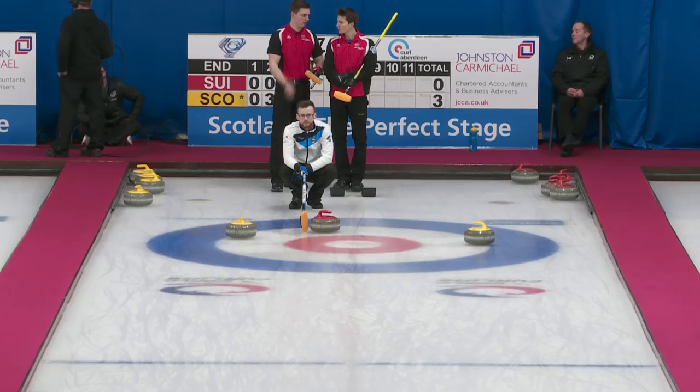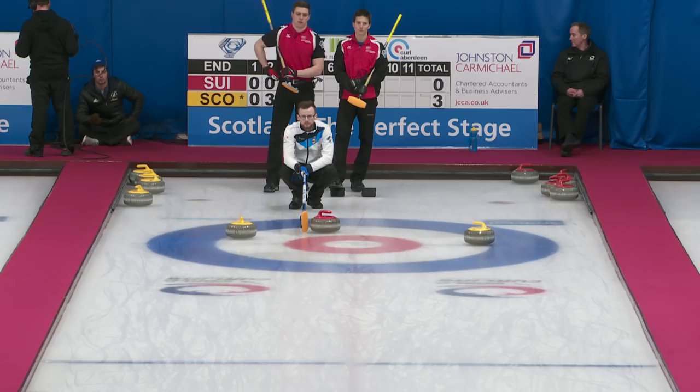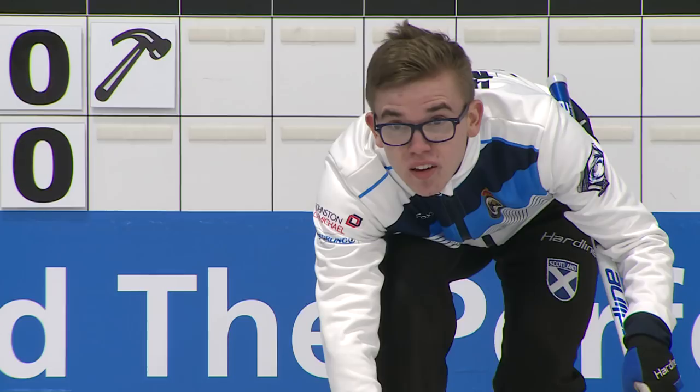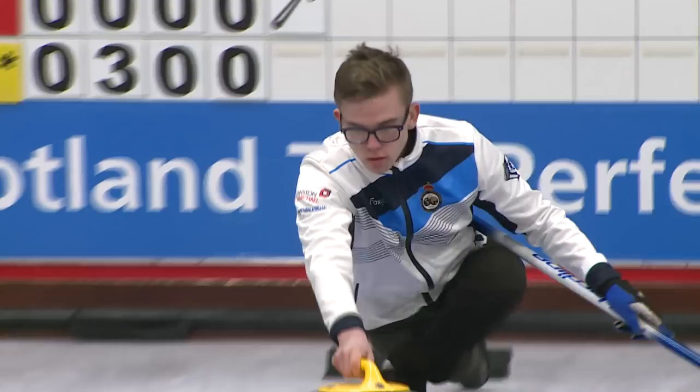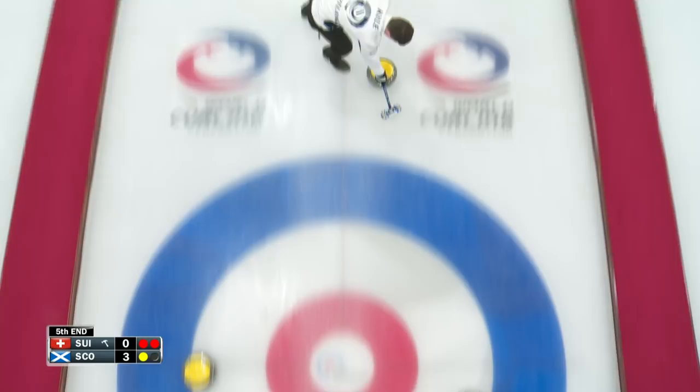Leave it. One at the back, and if they do freeze it perfectly, he can blast it. If we ever nose and then they make a good freeze, we can't get rid of it. That's exactly it. Last thing Ross White said there, if Switzerland makes the same freeze, you might angle onto that stone clean. So just clean. Rolling out here. It's a safer option. Switzerland's still going to have to make a good freeze to force the blank.